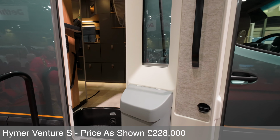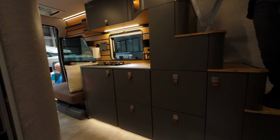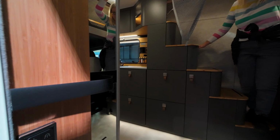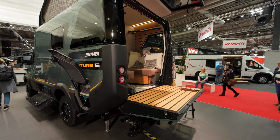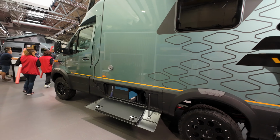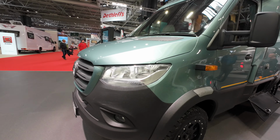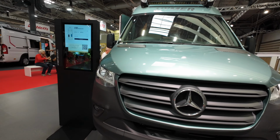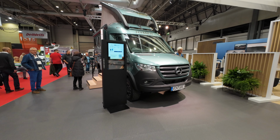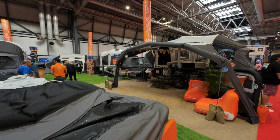The Mercedes-based Hymer Venture S. I do think this is the only camper van I know which has a fold-down deck at the back. This one's seriously impressive bit of kit, custom wheel mouldings. Very nice. This one I've just shown you around, £228,000.